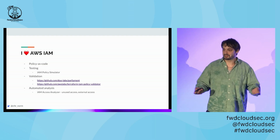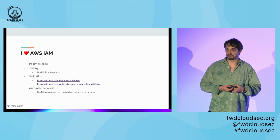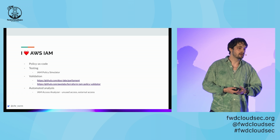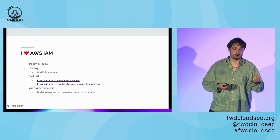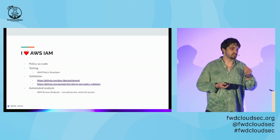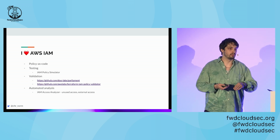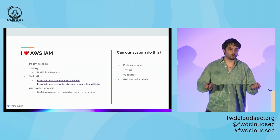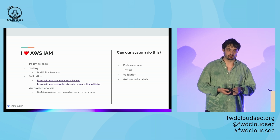We can lint, validate, and check in our policy as code using GitHub. We can deploy it using Terraform. We've got some fantastic tooling to validate the IAM policies. A big shout out to Scott Piper for your work on Parliament. And we can also do automated analysis of our IAM policies.